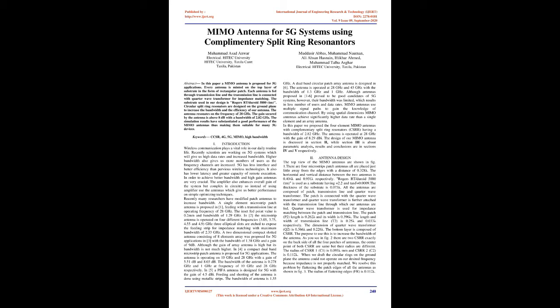Keywords: CSRR, 4G, 5G, MIMO, high bandwidth. Introduction. Wireless communication plays a vital role in our daily routine life. Recently, scientists are working on 5G systems, which will give us high data rates and increased bandwidth.